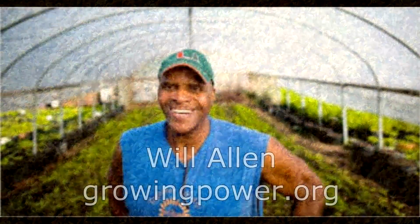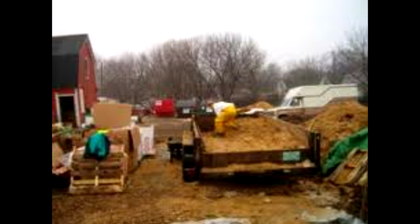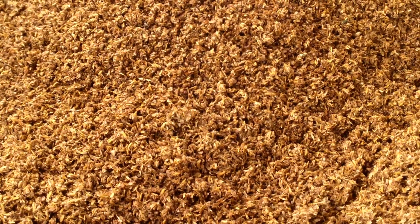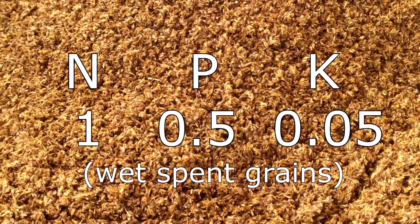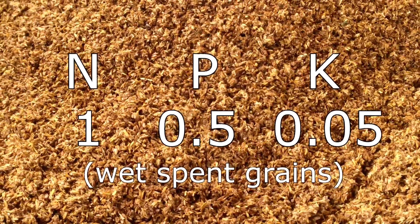I first became aware of the use of spent grains as a compost ingredient on Growing Power's website. They collect 48,000 to 64,000 pounds of spent grains per week for their compost and vermicompost. If I had access to spent grains, I'd have enough nitrogenous material to keep our outdoor compost bins going all winter, and I'd have more food for our red wigglers as well. In addition, the grains have a good amount of nitrogen and phosphorus, with an NPK of 1, 0.5, 0.05. They also contain calcium and magnesium.